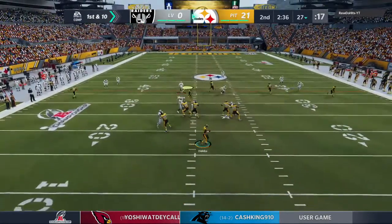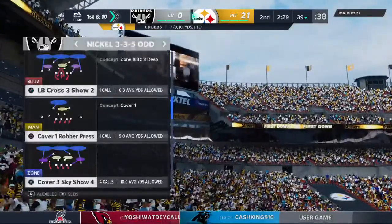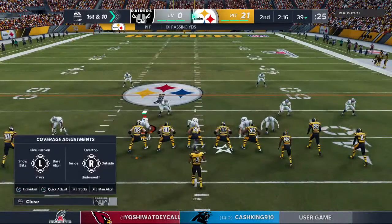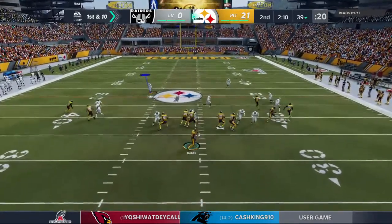On 1st down, Dobbs to throw. He'll find Smith-Schuster. That's complete. And he gets this one just shy of the 40. They'll mark him down at the 39. 12 yards that time at a Pittsburgh first. They don't need to run another play here before the 2-minute warning. Let's see if they do it anyway.